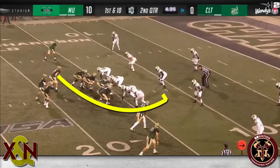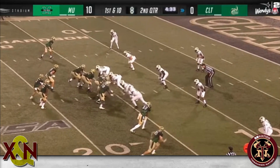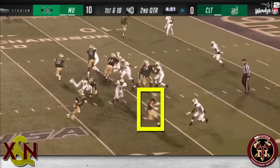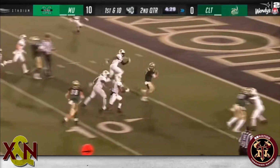Here's bluff inside zone in action. You can see at the mesh point here that the defensive end crashes inside and the outside linebacker stays outside. This gives a pull read for the quarterback, who now has a lead blocker in front of him and nothing but grass to the end zone.